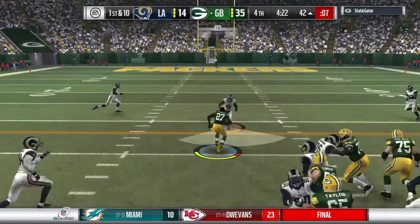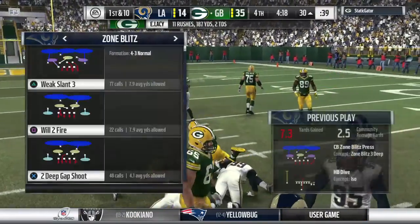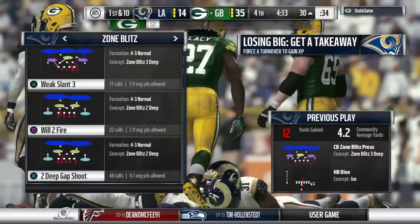Rodgers with a handoff. It's Lacy. And brought down, but able to get it to their 30-yard line. Gives them 12 yards on that one. It earns them a fresh set of downs.